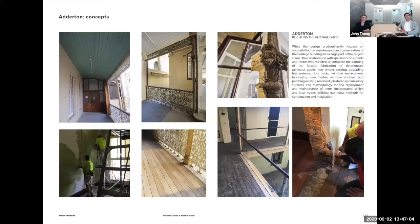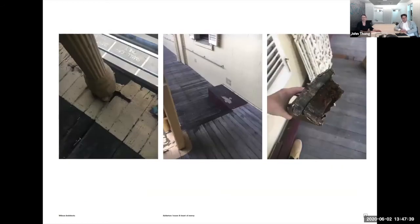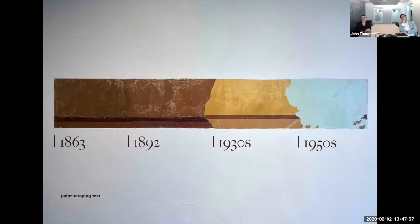So there were two concepts surrounding the project for us. The first one was revealing the heritage fabric, and a lot of work went into peeling back all of the layers of the building. We collaborated with a lot of specialist trades to repair and maintain the building's fabric, and you can see some of that as we started to reveal and peel back some of those layers. In particular, the deck. Where all of the accessibility interventions were made were on the front and rear verandas, and a lot of the material was actually quite degraded. The paint, for instance, in that balustrade is holding that handrail together. And this was one of the paint scrapings that was taken on the site, which reveals some of the layers of the paint over time and how the building had evolved.